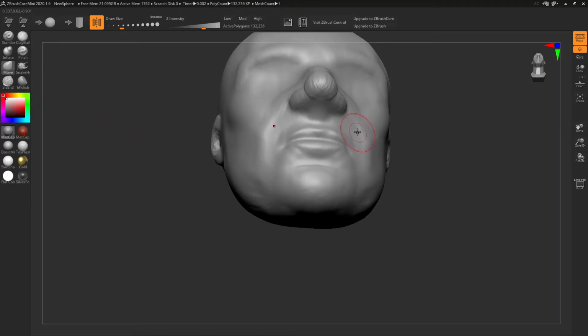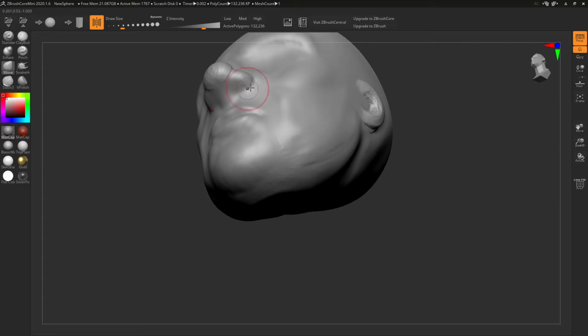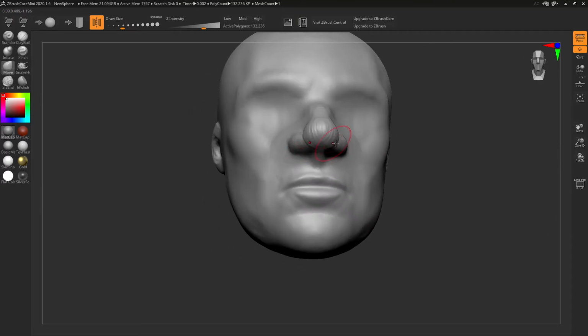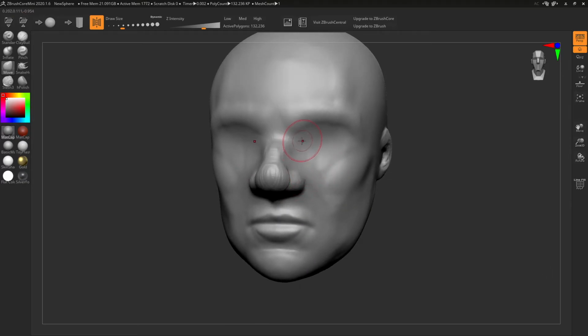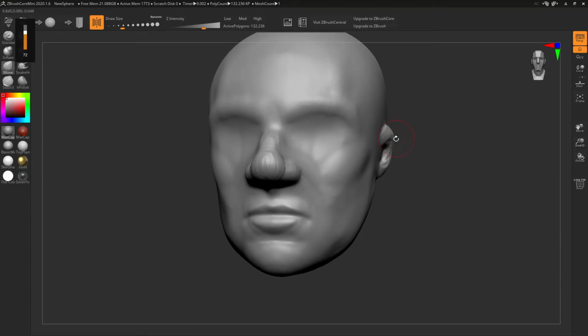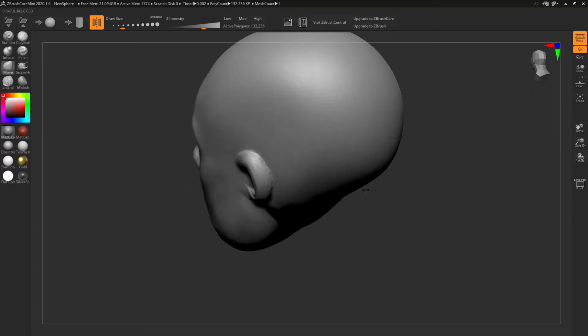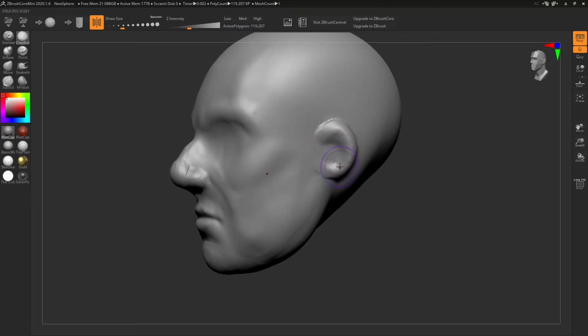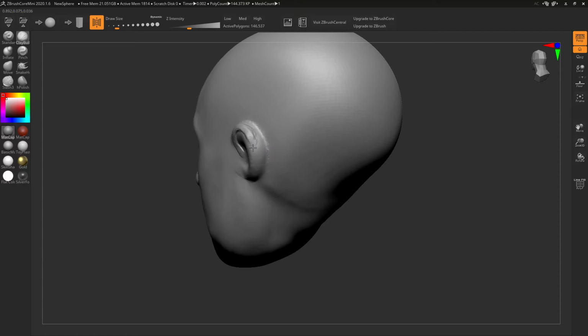Let's switch over to the move tool. And just move things together, space them out. And I can do the same thing with the ears as well. I can just grab that, start moving that around. I think I like that for the shape of the ears, so I'll go in with a bit smaller brush and I'll start working on that bit of cartilage that goes around the outside of the ear and just build that up.